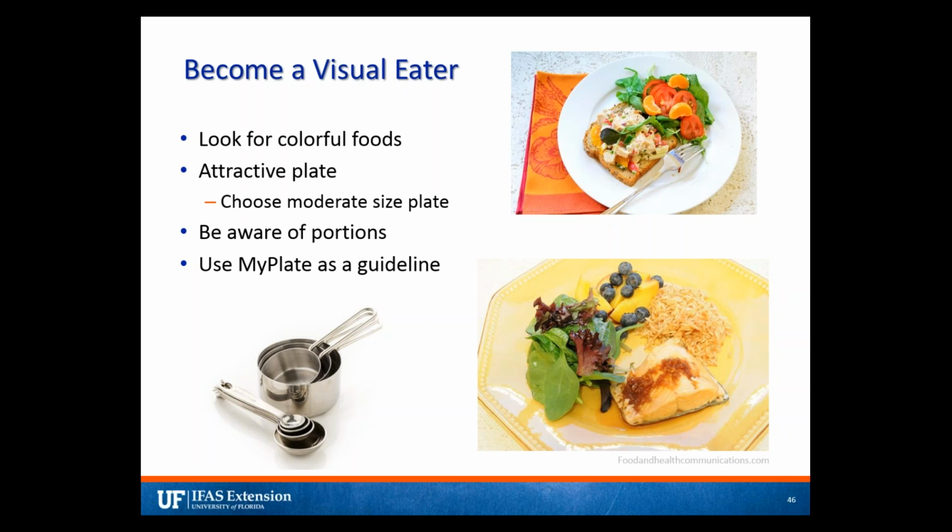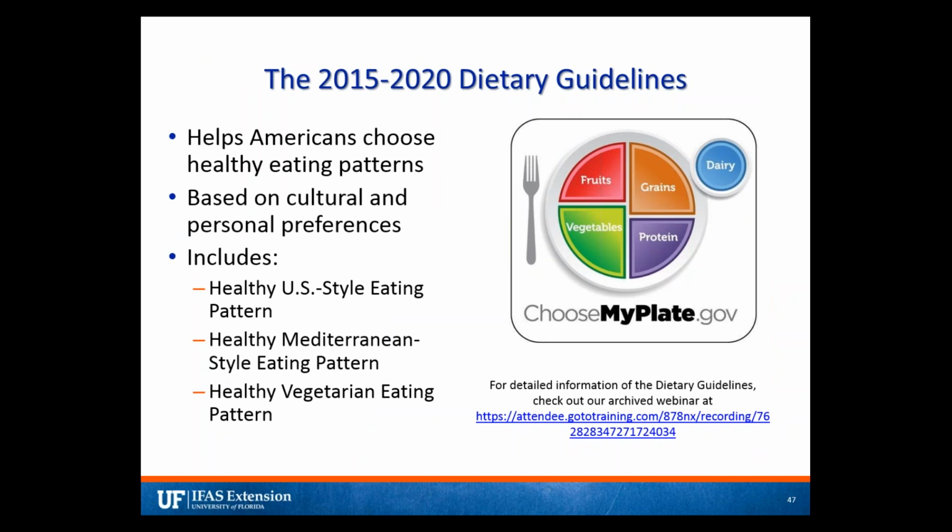And portions are important. So think about, for a while, checking the portions within your particular bowls and plates, so you know about how much it is. And then I'll give you a better way to eyeball the amount of food. On the next one, Jamila mentioned earlier the dietary guidelines.